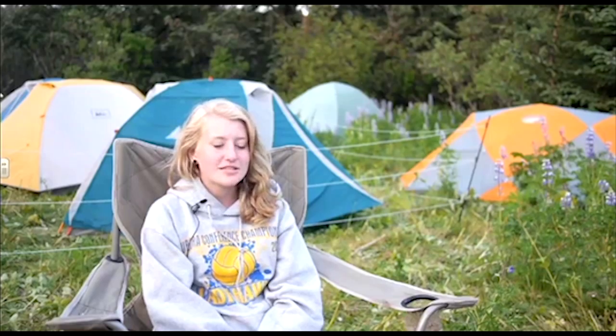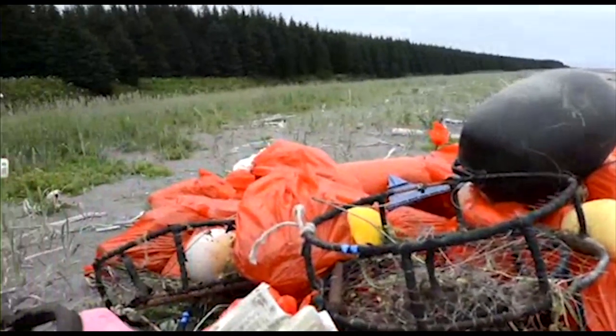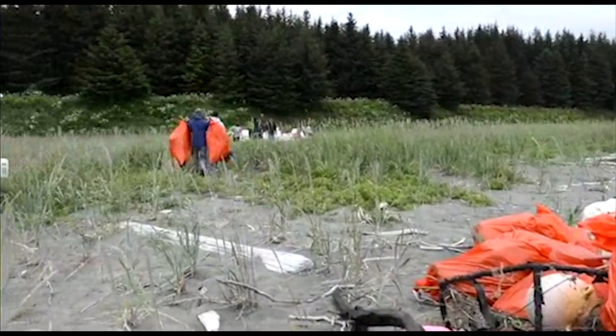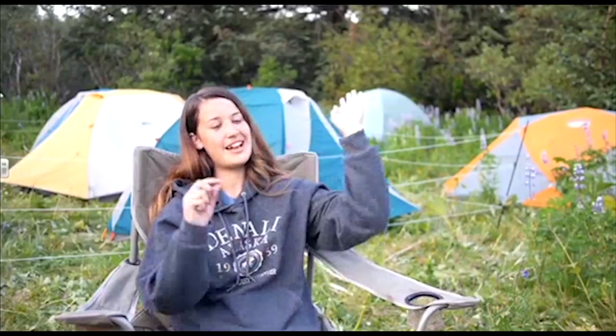Last week, we went to the outer coast in Yakutat, and we cleaned up a bunch of garbage on the beach there, and we got a lot of trash. I can't even believe how much we got. It was crazy. It felt tiring, but the way it looked afterwards, it was amazing. I couldn't believe we got so much trash.